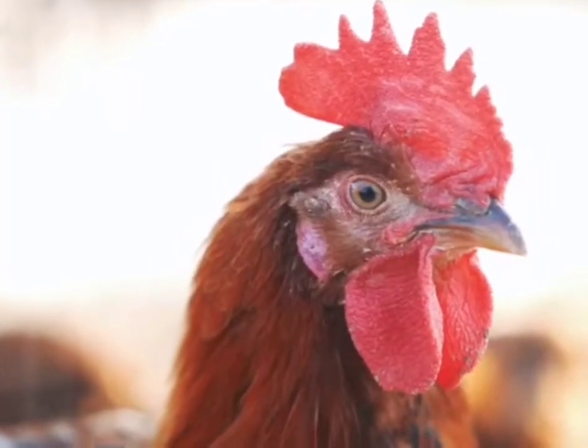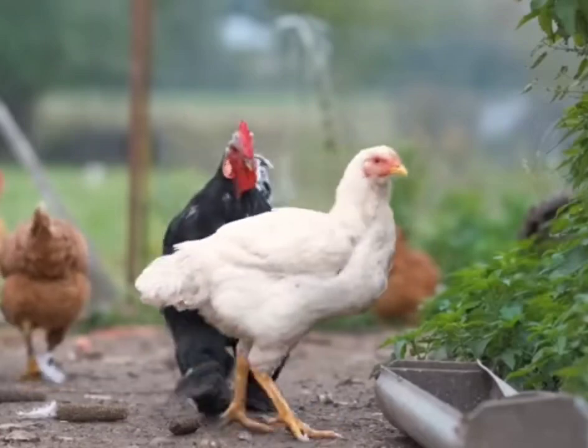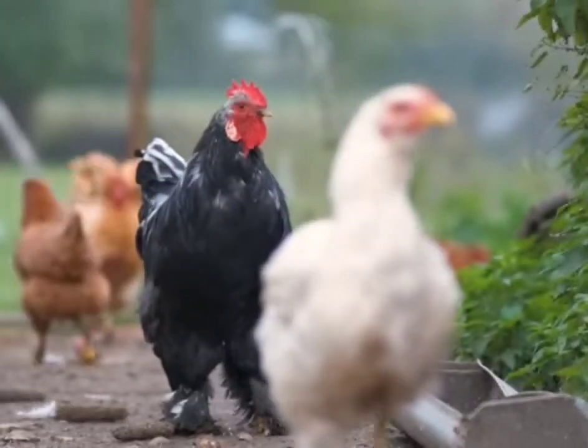The rooster is the most important among chickens. He always keeps order and protects his hens and chicks.